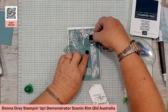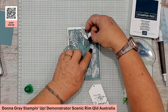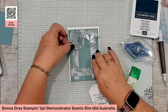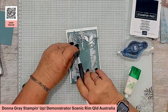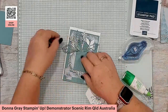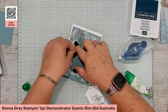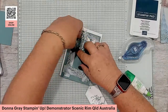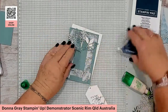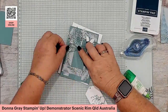Now, I need to move that one a little bit more because it's going to protrude over the edge and we don't want that to happen there. And same with this one. So we're just going to lift them up a little bit more and just pop it in a little bit further. I'm going to tear that one off, tear that one off and then re-pop it in a little bit closer in. Okay, because we don't want it to protrude over the outside of our card.